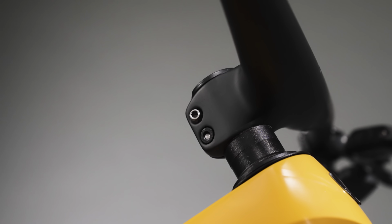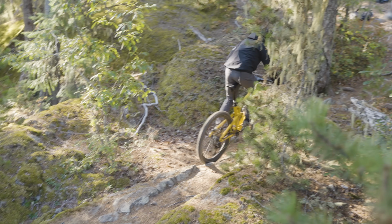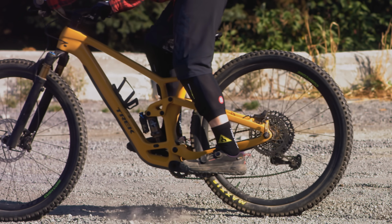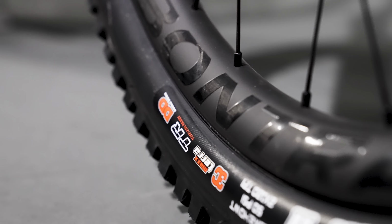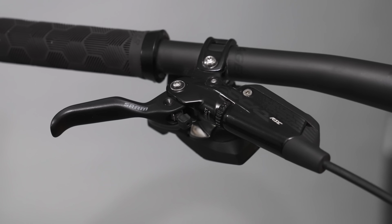Our test bike is the top of the range 9.9 XX1 Axis model that retails for $10,749 American. That, as the name suggests, comes with some pretty fancy components. Let's head to the testers to see how it performed out on the trail.